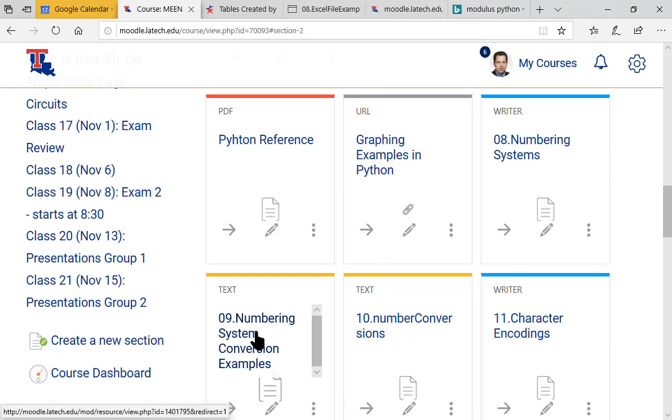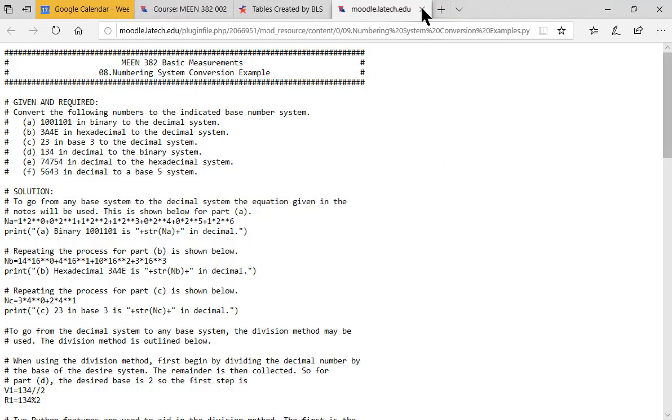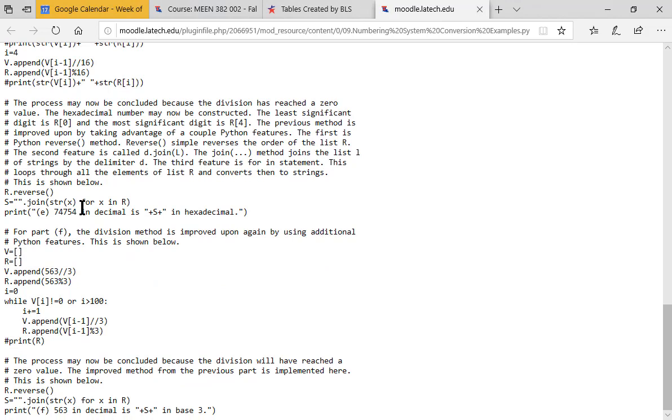Let's look at this. I opened it somewhere. Where did I put it? All right, here it is. So this is a lot.